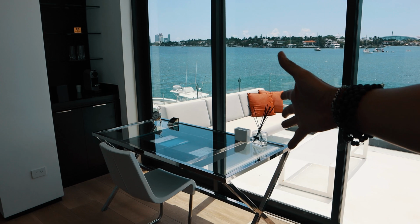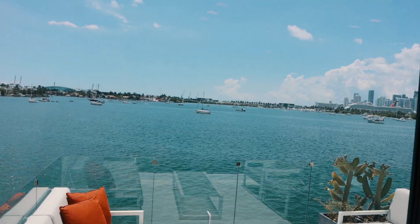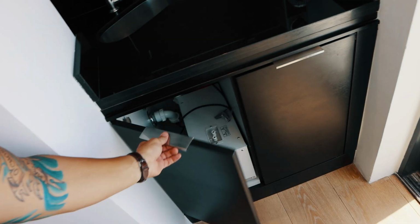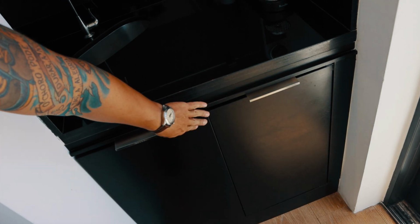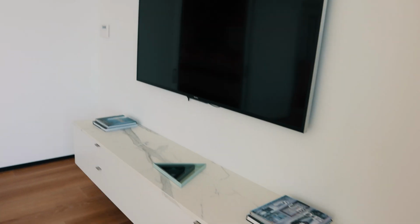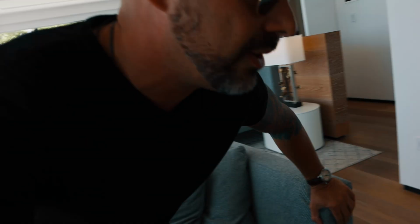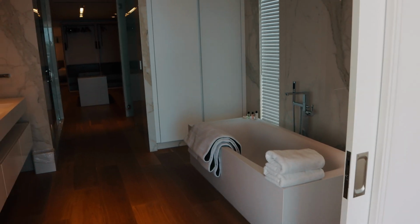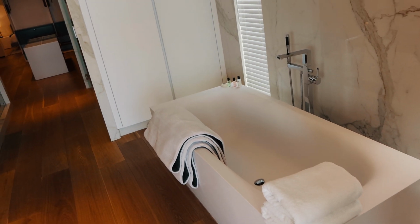You have this little desk. I would work here the whole day. This is a super nice view. Of course, you have your midnight bar here, your midnight kitchen, so you don't need to go down. Super nice TV set here, lounging area. You have this little couch that you can sit on and just watch TV. You don't need to go downstairs. And this is the master bedroom. Tub here outside of the shower, which is great.